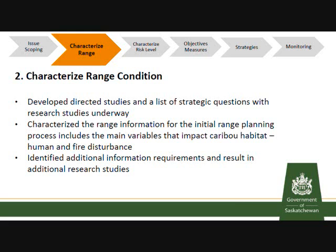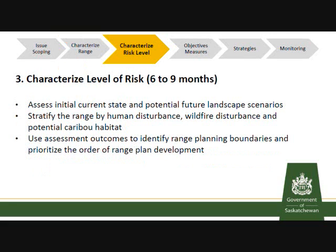The core planning team will then guide the range characterization process as we move forward, and further steps that may be needed to get us to where we can begin to set objectives and the measurements. It's anticipated that additional information requirements will be identified and examined, and those results incorporated in future iterations of our plan.